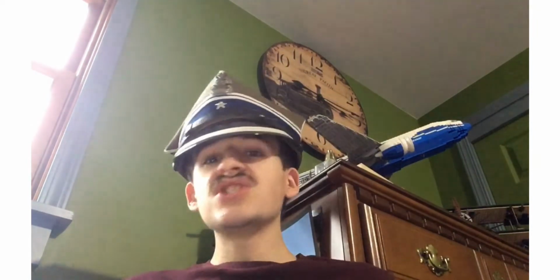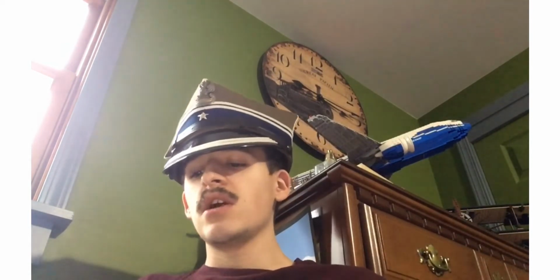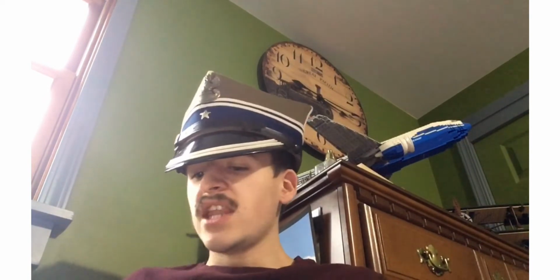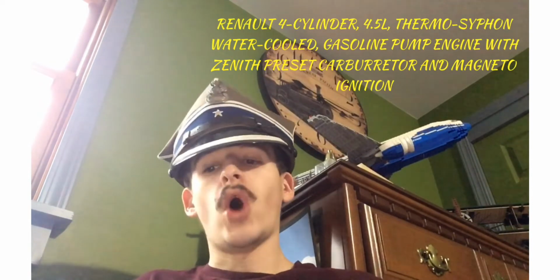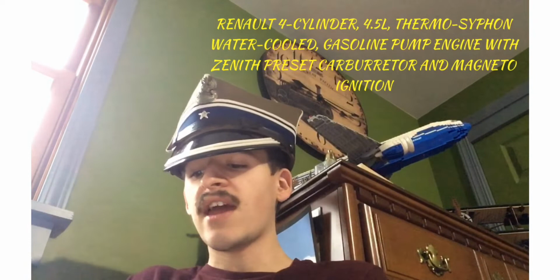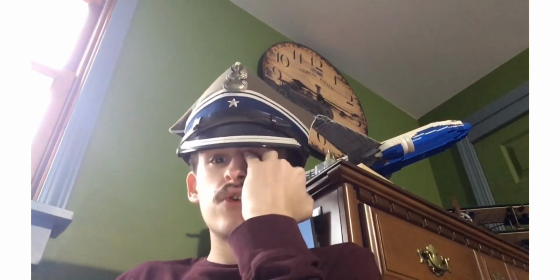So, now, this is reading from this information sheet. The engine of this thing has such a long name: a Renault 4-cylinder, 4.5-liter thermosiphon water-cooled gasoline pump engine with Zenith preset carburetor and magneto ignition. Talk about a mouthful. And this engine produced a total of 39 horsepower and gave it a top speed of 4.8 miles an hour or 7.7 kilometers an hour.